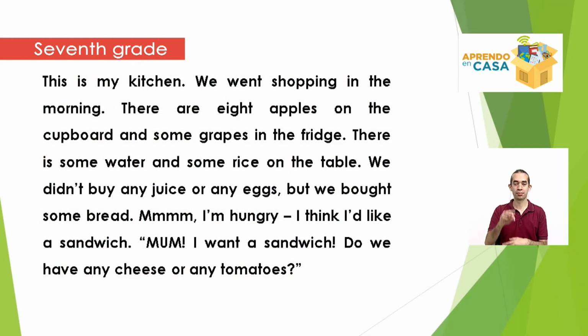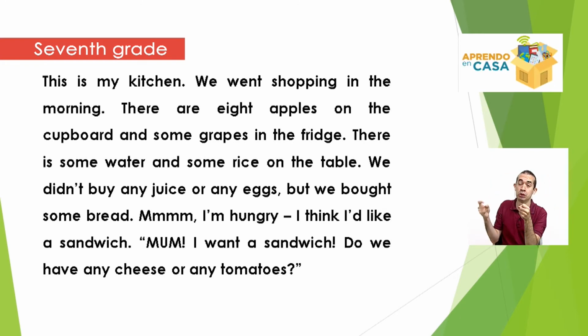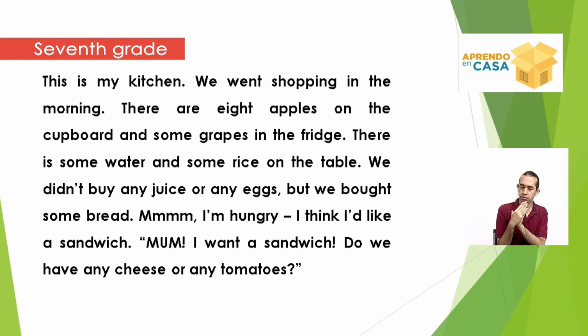Okay, this is my kitchen. We went shopping in the morning. There are 8 apples in the cupboard and some grapes in the fridge. There is some water and some rice on the table. We didn't buy any juice or any eggs, but we bought some bread. I'm hungry. I think I like a sandwich. Mom, I want a sandwich. Do we have any cheese or any tomatoes?